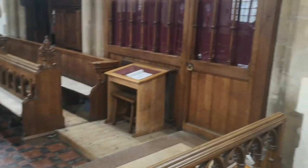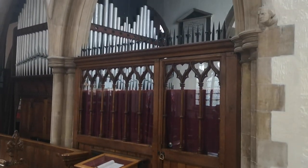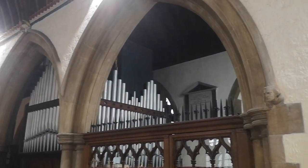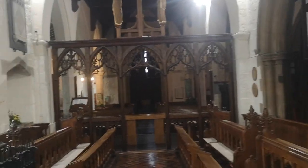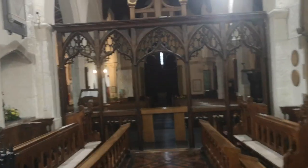Some parts of the Lincolnshire roads coming up towards Skegness are flooded out on some parts of the roads. So if you are travelling that way today, please be careful. There is a lot of standing water already.